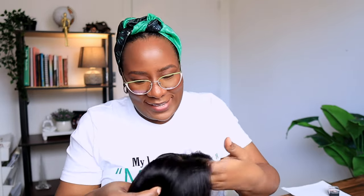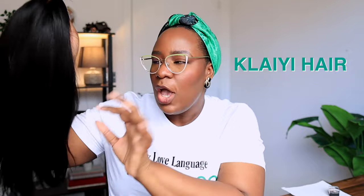Valentine's Day is around the corner, and this wig I'm about to show you guys is guaranteed to get you a boo. Okay, this wig is guaranteed to get you a date for Valentine's. This wig is from Klaiyi Hair. It is a Yaki straight hair. It is 20 inches.